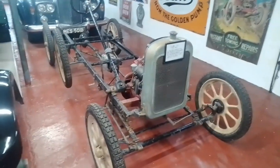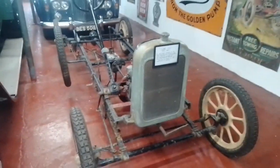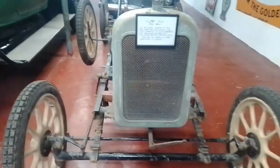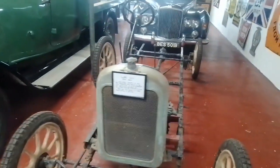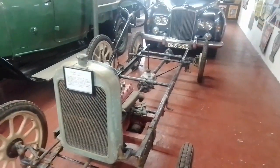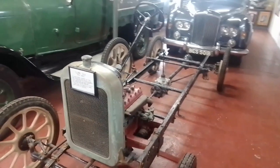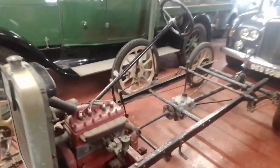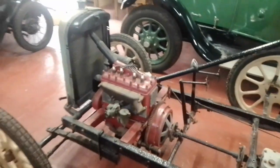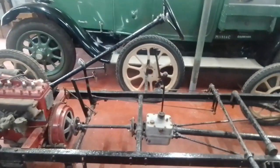Next up we have the chassis of a 1923 Clino, 10.8 brake horsepower from a 1396cc engine. So this was a very early example of a very popular car in the early 20s. The engine was made by the well-known firm of Coventry Climax. And there's the gearbox there.